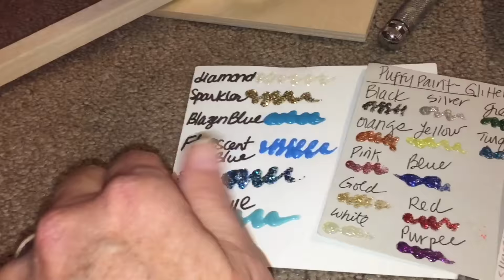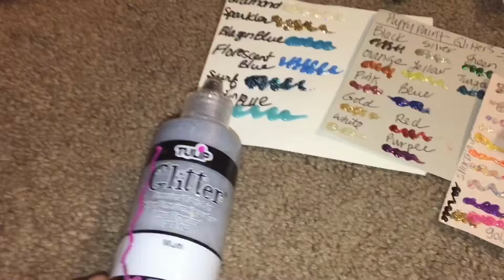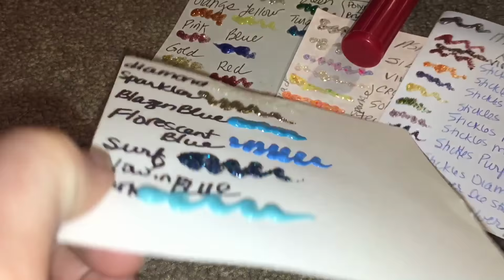Stickles, on the other hand, is for paper. You'll find that in the, which aisle is that? Fabric crafts. In Michael's, you'll find this in the craft aisle. This is for paper. Stickles is very flat when it dries, as opposed to puffy paint having as much dimension as you give it. Of course, we use that for a lot of the candles and things like that.